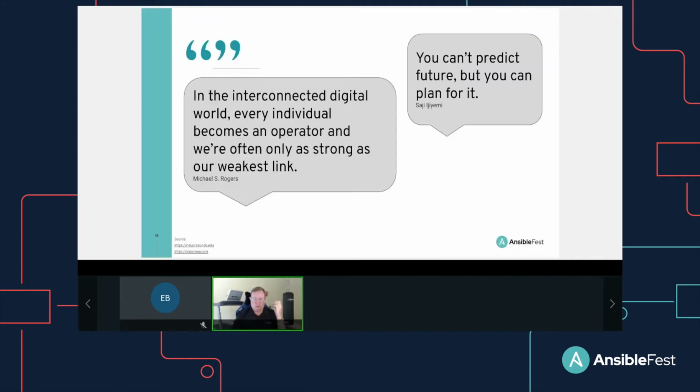So if we look at this quote here, these are some things that we're thinking about in a more broad sense around security automation. But the first one is the interconnected digital world. Everybody becomes an operator only as strong as the weakest links. This really speaks to utilizing security automation to reduce human error.